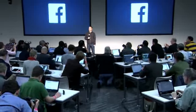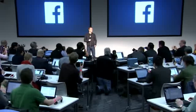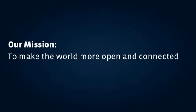Today we're going to talk about a new design for your newsfeed that we're really excited to show you. Our mission at Facebook is to make the world more open and connected. And at a personal level, what that means is that we build services that help you see and feel what's going on with the people and things that you care about.